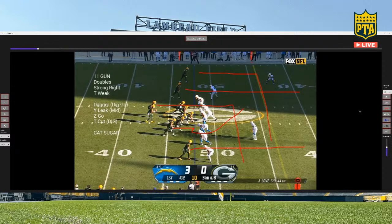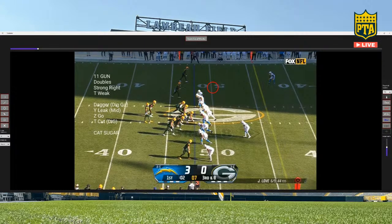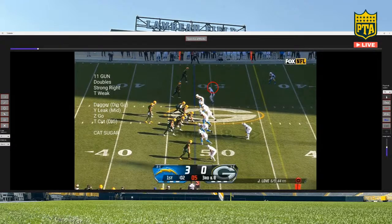So again, as we clear it off here, okay, I want you to key in on this cat right here. Watch him. He's going to sugar. You see him sugar. And this is why you wait as long as you can. I know people get frustrated when we wait till the 1 second mark. This is why. That guy was showing coverage, right? Look at Jordan too. Look at where his eyes are. Watch him. He's going to come back to him. He sees him right here. Okay, now he knows he's back.